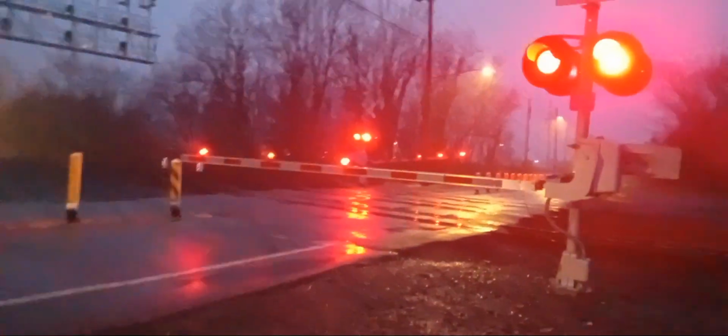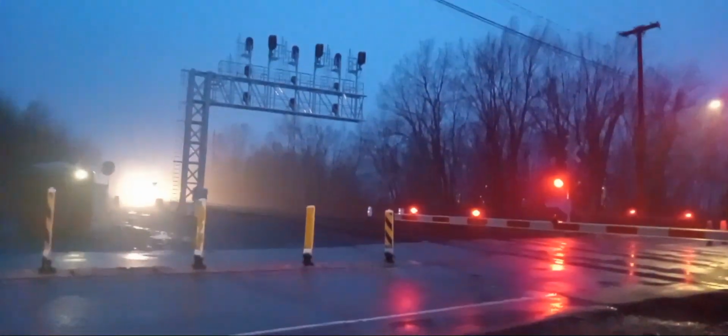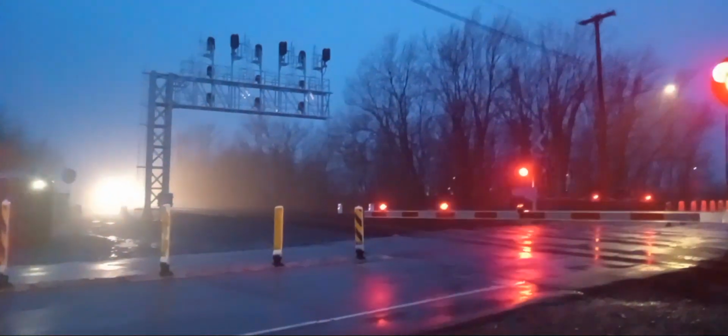What do we have for power on this train? I need to stand back. I would like to catch one of their CSX heritage units one day. Maybe that'll happen some point today. We'll see.